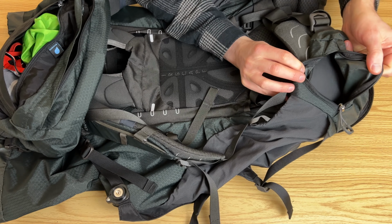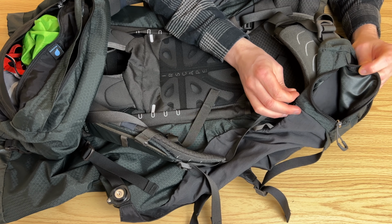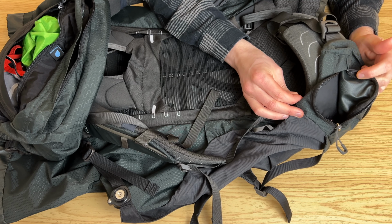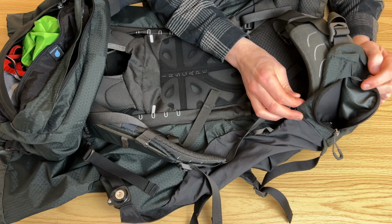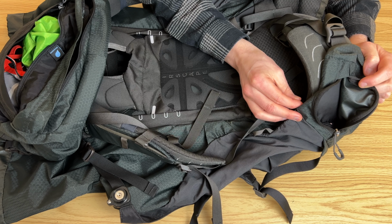As you can see here, they're quite small. They're just about enough that you can fit a couple of Clif Bars in there, maybe a satcom like a Zoleo or a Garmin inReach, but apart from that, that's about it. If you've got any of the larger size phones, they won't fit in here, so just be mindful of that if you're going to pick this pack up.